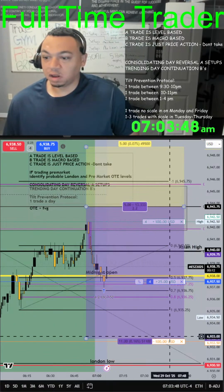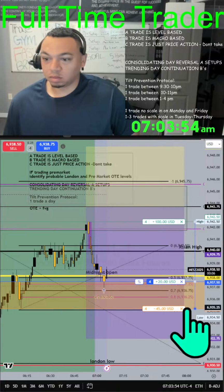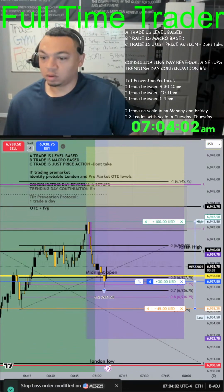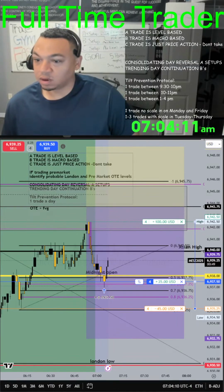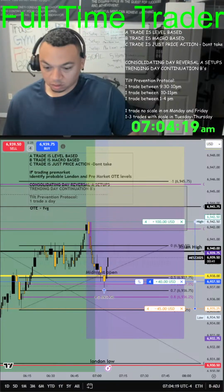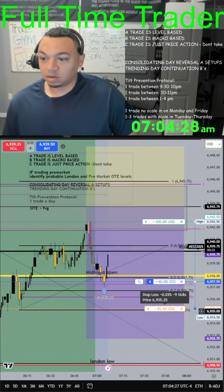Let's see if we can get to $50. I'll go break even on it. Probably going to lower the risk off the rip because I don't want to see it do too much. Let's go to 6935.25 as the new stop. Okay, it looks like we're kind of safe right now. Once we get to $50, I'm going to go break even.